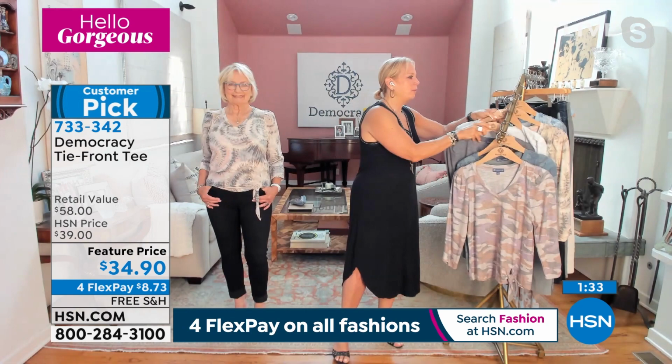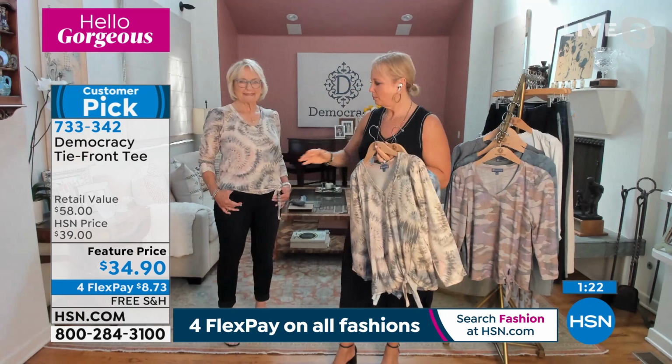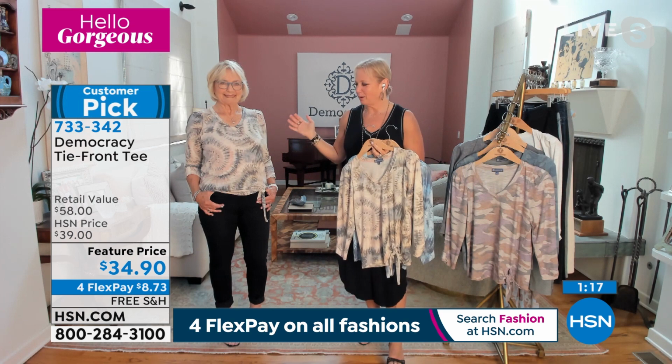And then we have these gorgeous, gorgeous tie-dyes. Of course, the blues go beautifully with any wash of denim. And my mom has the other color paired back to black. And this is such a fresh way to wear black in the summer. Right? You know, just a little elevated look, pop it on with a sandal or a wedge.